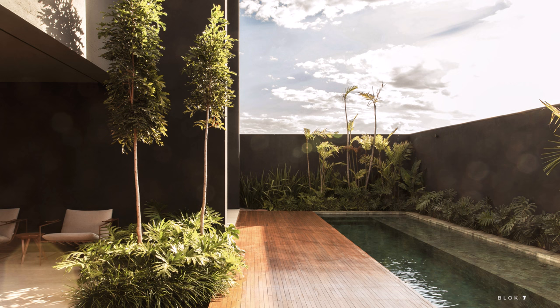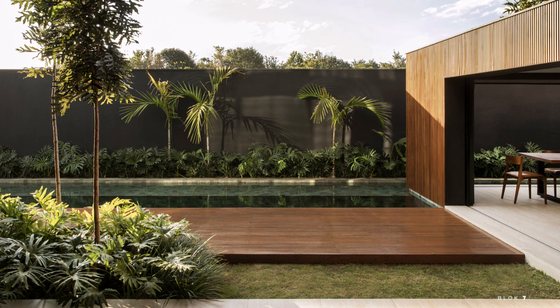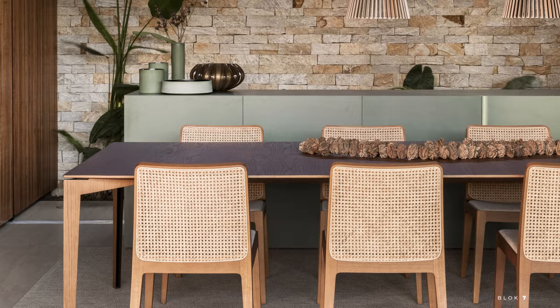Step inside, and you're greeted by a minimalist haven. Straight lines and clean finishes complement the geometric facade. Furnishings are carefully chosen, echoing the simplicity and functionality of the architecture.